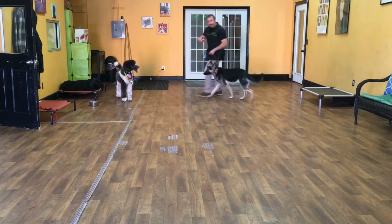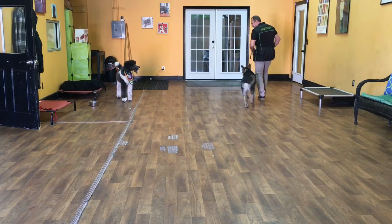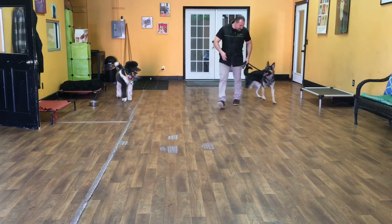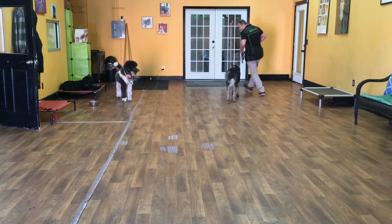I should be able to make left-hand turns into him. Good job, buddy! Right-hand turns away from him. Good boy. His jaws kind of stay right here in this little window on my left-hand side. Good boy! Good job!